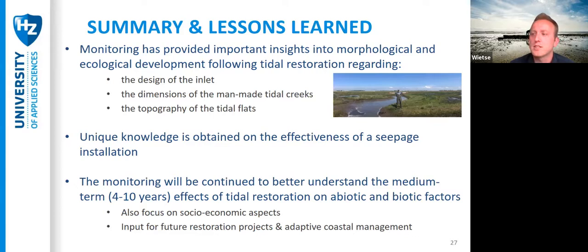And what is really interesting, I think, is that the monitoring is currently continued, let's say for the next 4 to 5 years, to see also how these trends evolve in the medium term. And in addition to the process that I've just sketched, we will now also focus on the socioeconomic sides. We hope that this is really good input for future restoration projects and also adaptive coastal management.